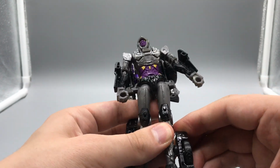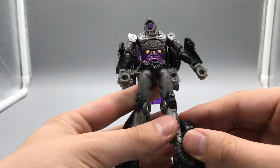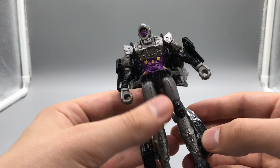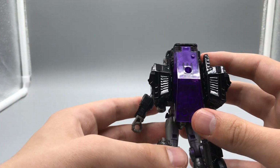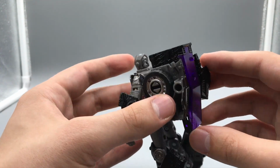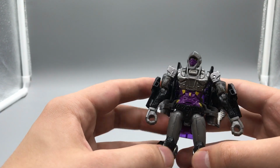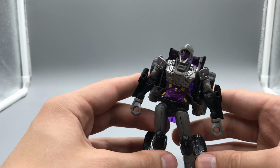Unfortunately, you can't rotate it more forward than where it is right now, which is basically where it goes for the alt mode. And due to the knee and the paneling, you can't get it any more forward than that. So that is unfortunate. But like I said, the backpack ends up being a bit cleaner, but that's also possibly just because it's got less pieces involved, I guess. I'm not even sure. We'll see. I'll do a back comparison with the Moonracer mold during the size comparison, so you can judge for yourself how you feel about the backpack.